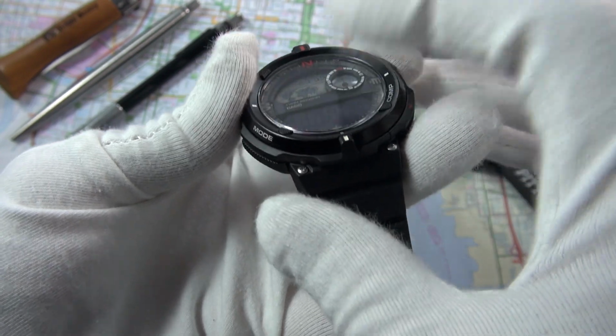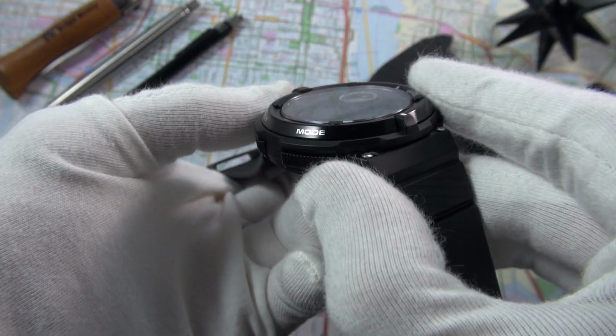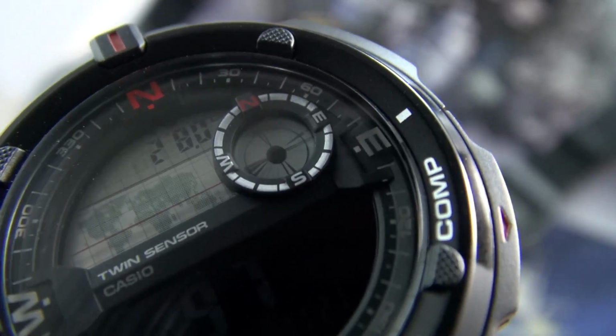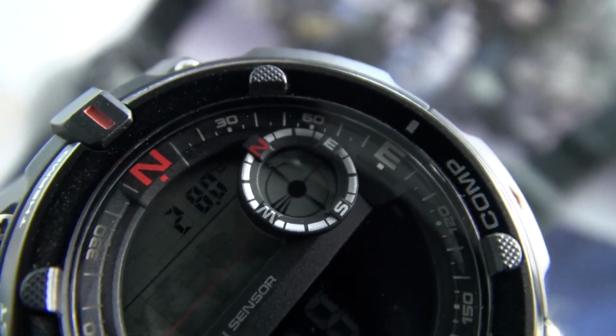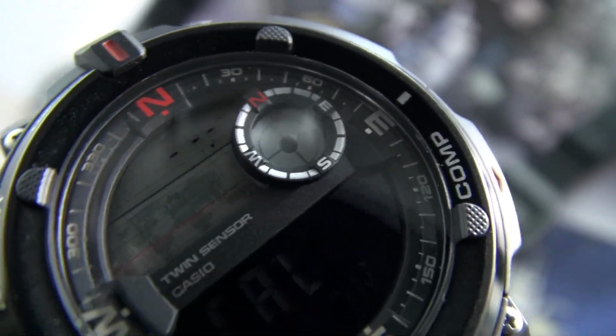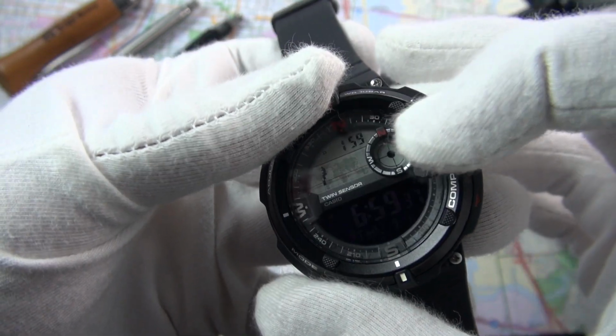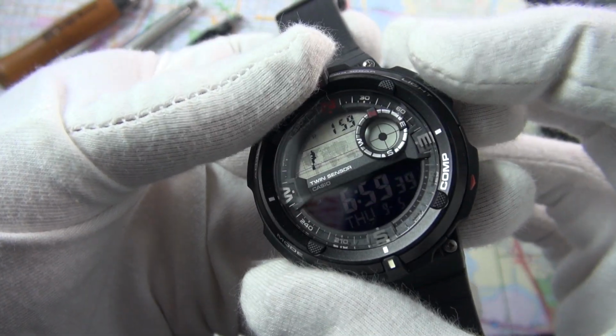The other negative, obviously, is going to be the mineral glass, but then again, for $30, you can't expect sapphire. My only other critique, I would have loved to see the little compass perhaps used as a clock or something. Even a third time zone, I think that would have been really, really cool, because when you're not using the compass, it's just unutilized.